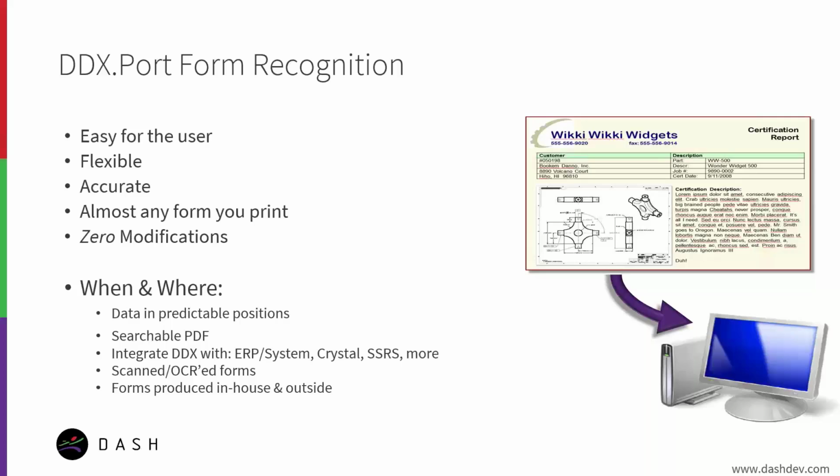So you can use DDXport to integrate with other systems, whether it's WorkWise ERP, Crystal Reports, SSRS, forms that you're spitting out of Word or Excel or other places. All of those are good fodder for the form recognition engine, and it can be used for forms that you're producing in-house or that you receive from the outside, like supplier invoices or customer POs, etc. All of those things are legal.